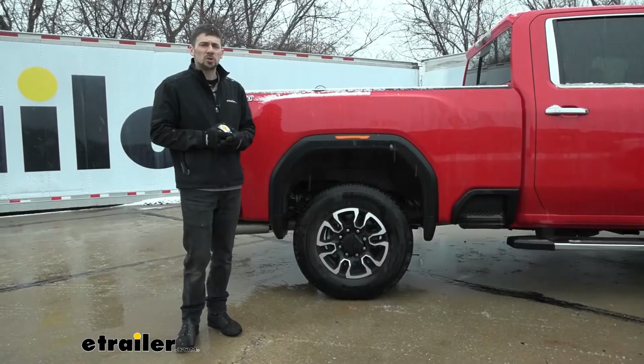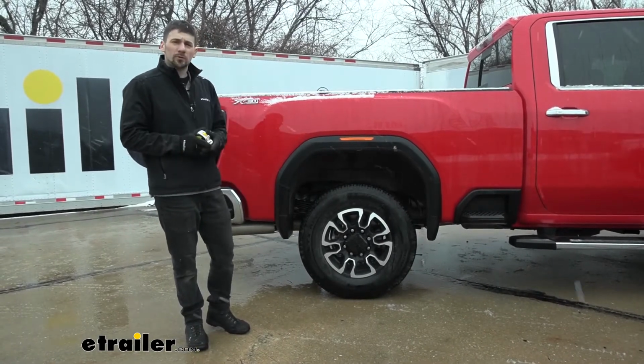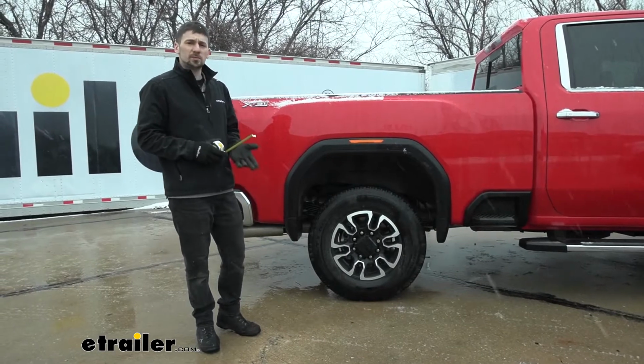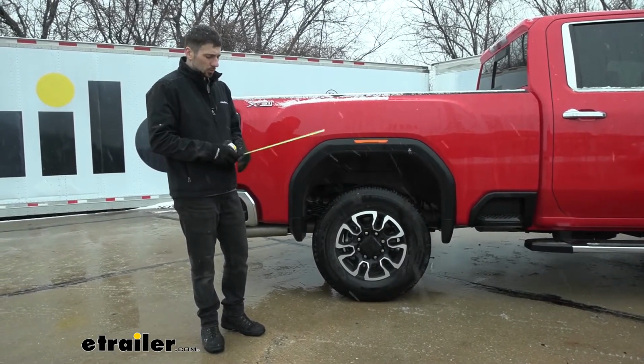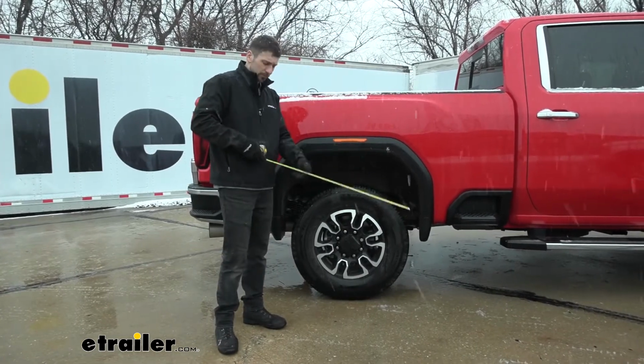Now just to show you how much of a difference our airbags are going to make on our Sierra here, we're going to go ahead and give you a few measurements with the stock suspension unloaded. We're going to measure from the ground to the top center of the bottom lip of the wheel well here.